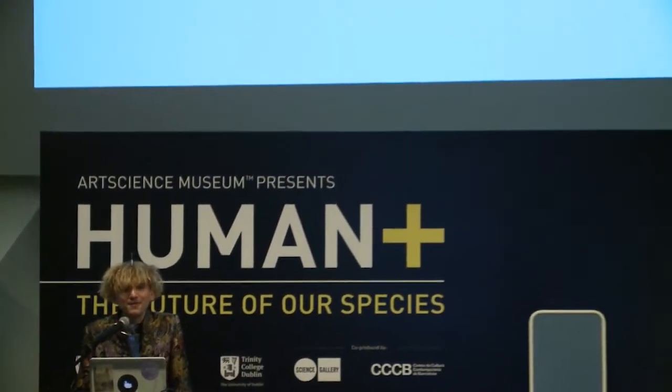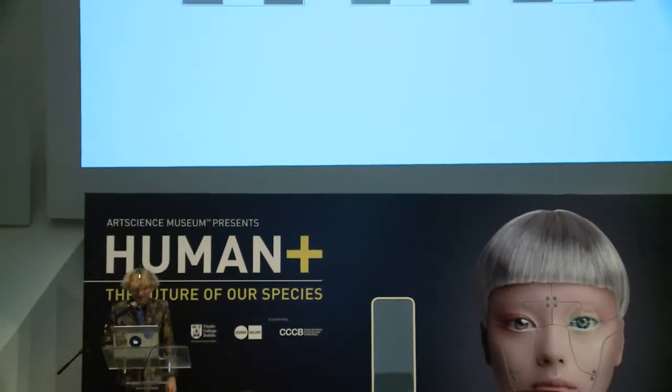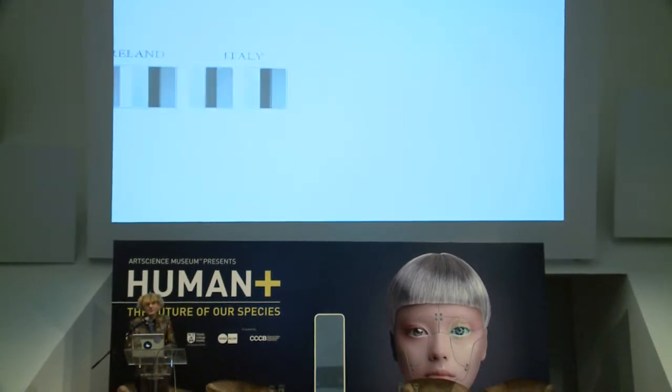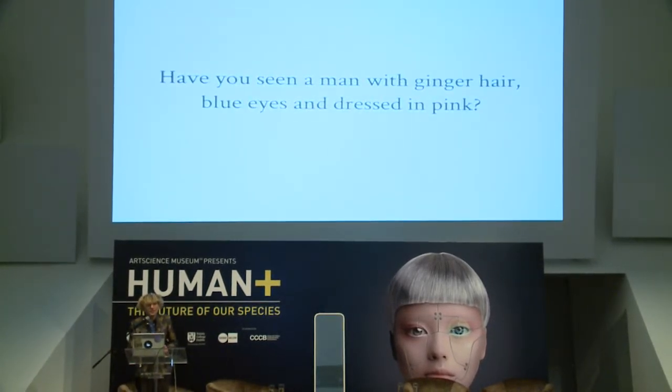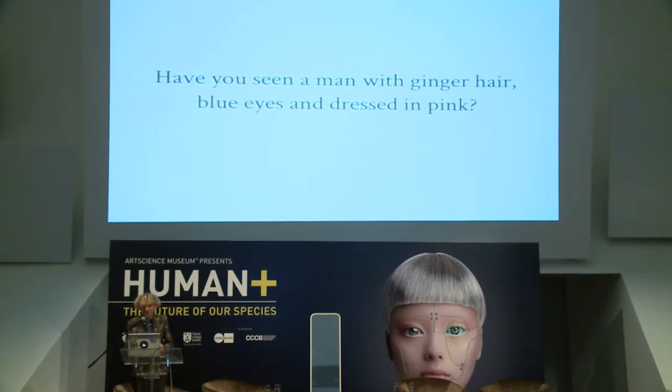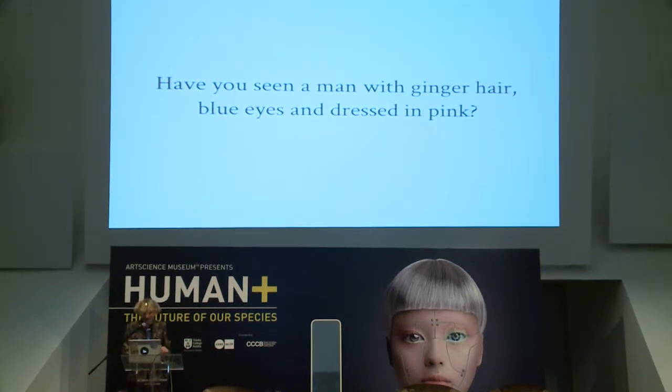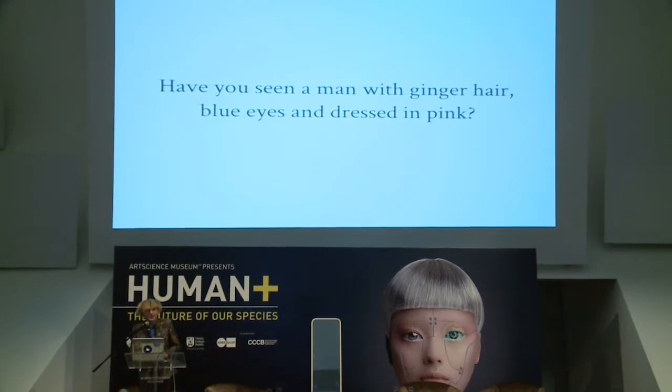Also, when you use it as a code, hot water and cold water, sometimes they only use color codes. Maps also, this is fine, but if I go to Tokyo, I can get easily lost, because some maps only use color codes. Also, when I was learning the colors of flags, I had this situation: three countries share exactly the same flag. And also, if someone would ask me, have you seen a man with ginger hair, blue eyes, and dressed in pink? I would have absolutely no idea. The only information I get here is that the man has hair, that he has eyes, and that he's not naked, basically.